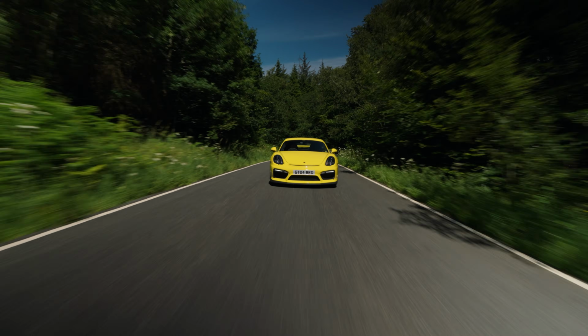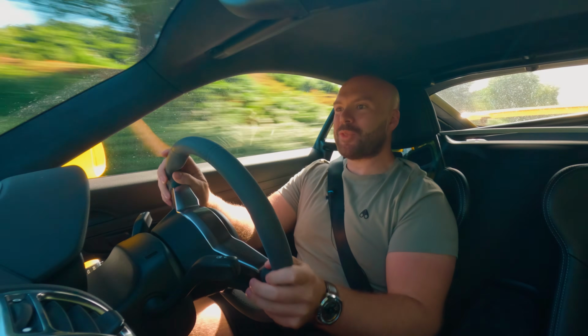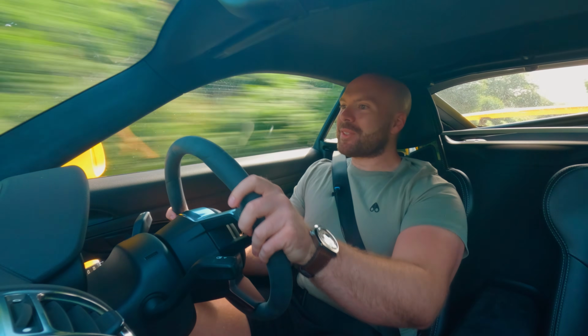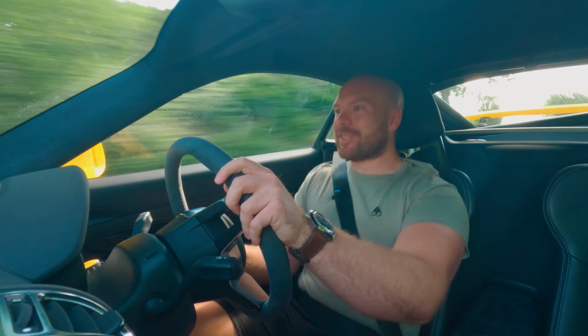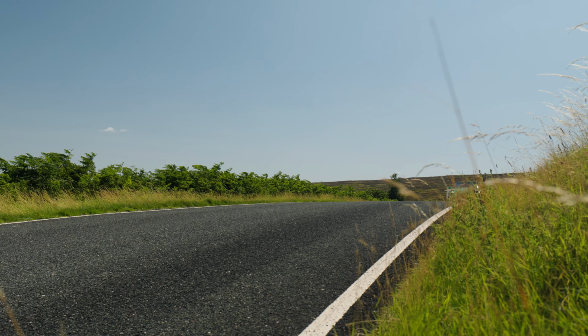$55 grand, this car. It's just the best. I absolutely love it. I'm so intrigued to see what the 718 Spyder is like back to back with this, because I really don't think it gets much better.